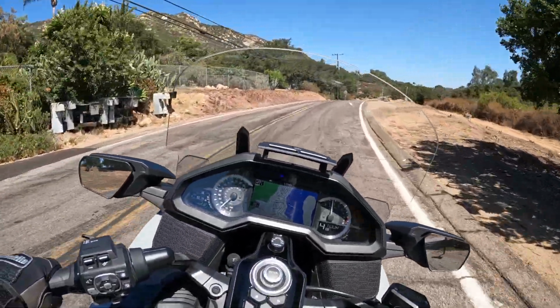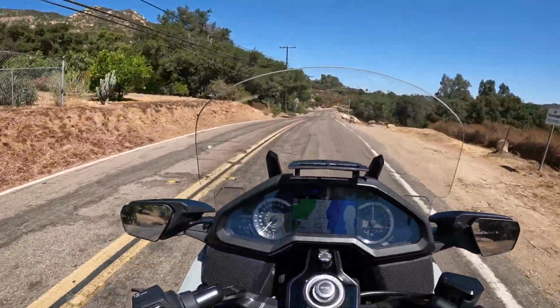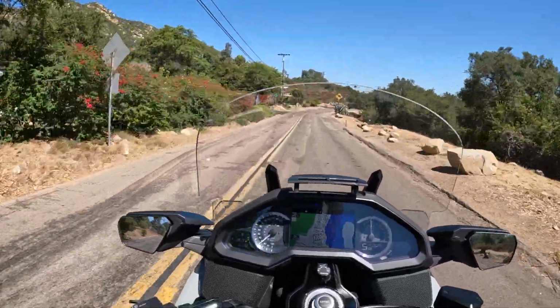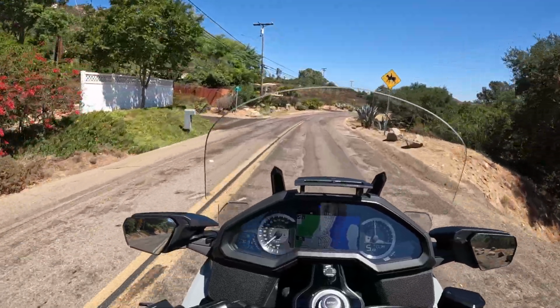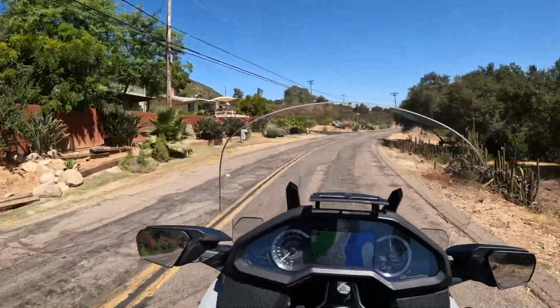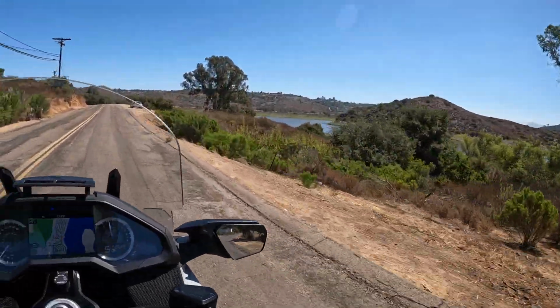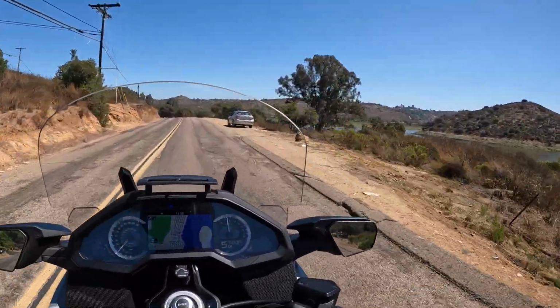I love the way the trees around here form like a tunnel. One section's pretty much an entire tunnel almost. We'll get to that pretty soon. Yeah, it's quite the area. It's super peaceful.